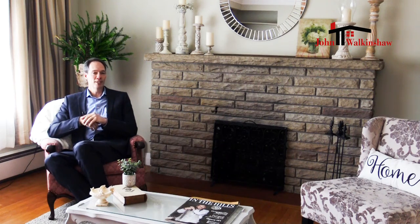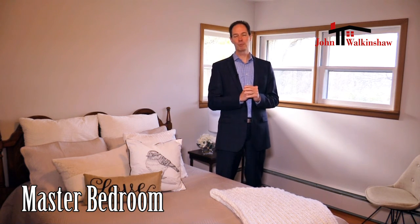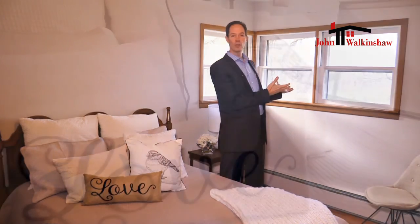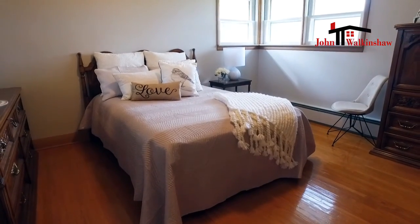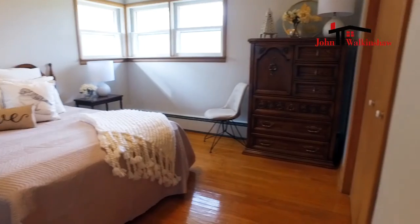The bedrooms don't disappoint. Let's go there next. The master bedroom, again, is perfect for what most people are looking for today even. This gorgeous corner window, again, is an amazing feature only in custom-built homes. Hardwood floors, good size spacious bedroom, and a double closet.